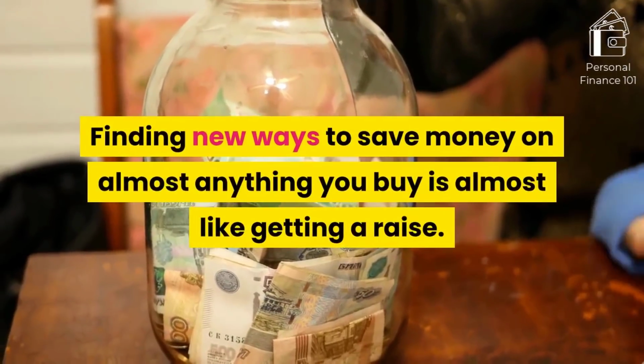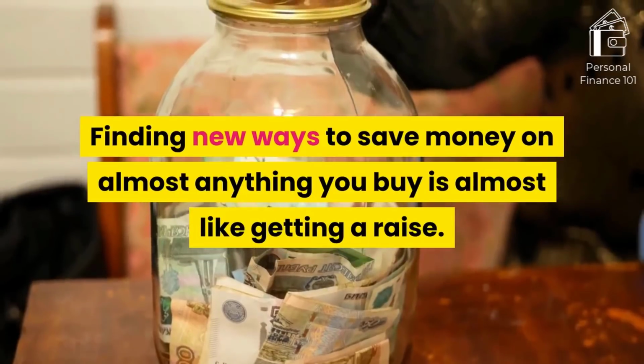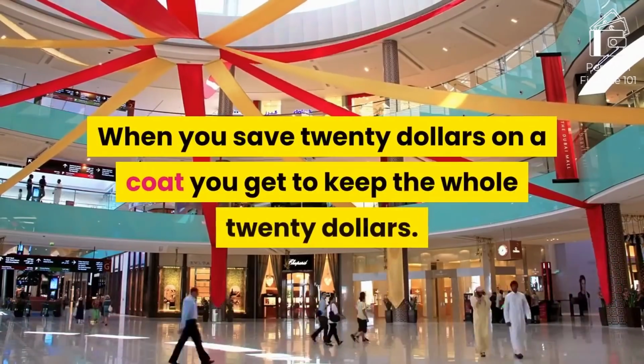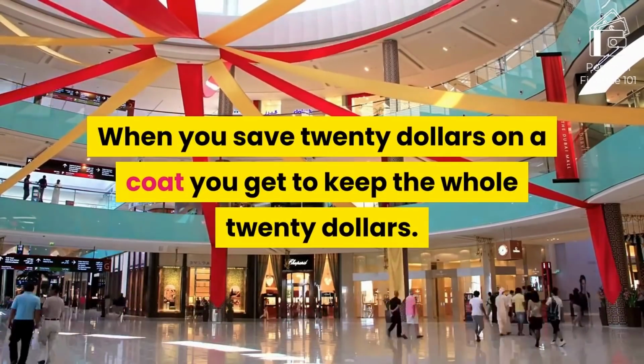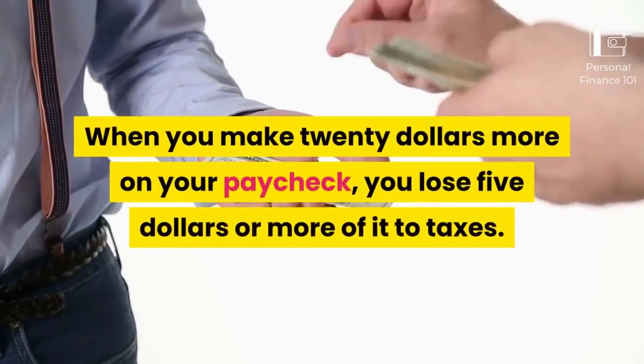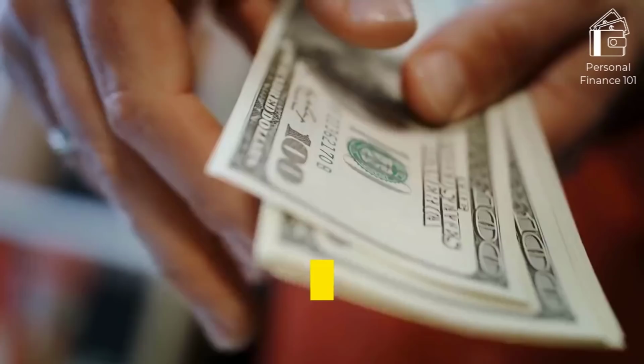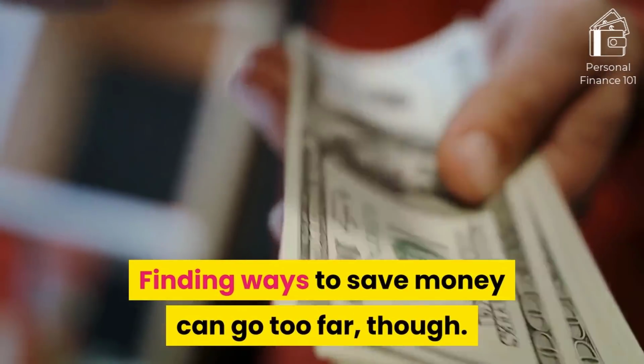Bad ways to save money. Finding new ways to save money on almost anything you buy is almost like getting a raise. Maybe it's even better. When you save $20 on a coat, you get to keep the whole $20. When you make $20 more on your paycheck, you lose $5 or more of it to taxes. Finding ways to save money can go too far, though.